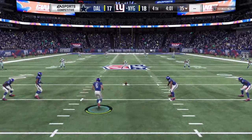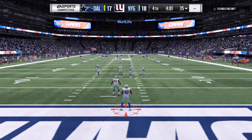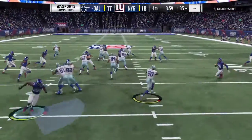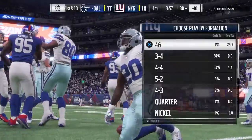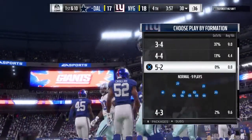Now it's Nugent out to kick it away. Fielded about a yard deep. And a nice return sets him up pretty good here at the 30-yard line. And now Dallas gets set to take the field.